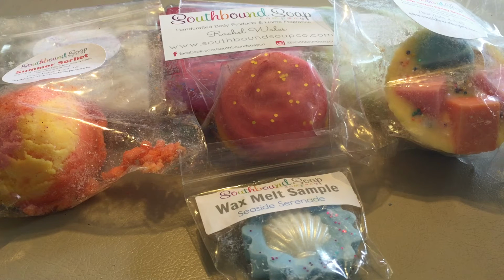Probably about 40 minutes after she opened, I was finally able to get another item, which was cool because Rachel will combine orders and refund shipping. So that wasn't a problem. I just placed another order. She combined my orders, shipped it all together, and refunded me the difference. So, yeah, I'm just going to go ahead and jump right into it.